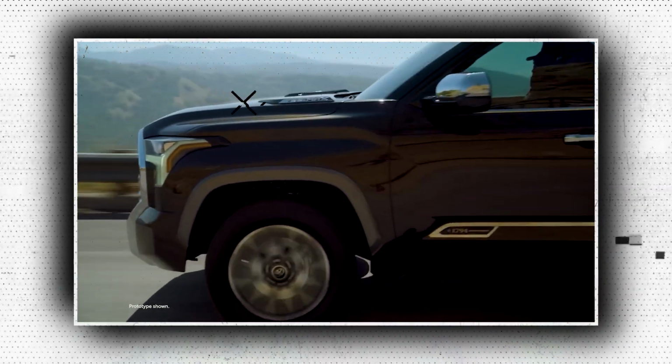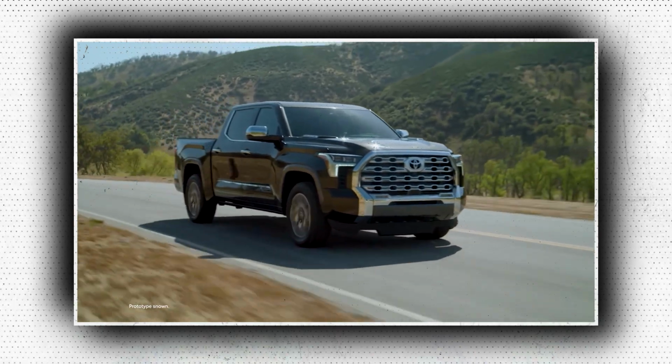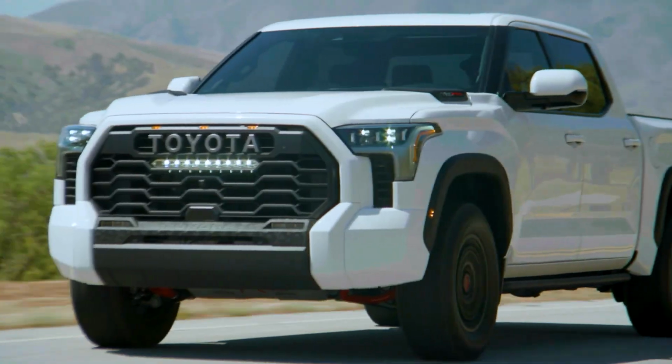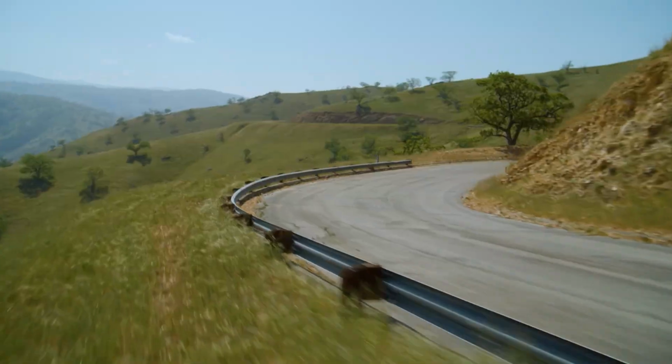Furthermore, the Toyota Tundra has a good reputation for durability. But the truck market is strange these days, and things are changing. Is the 2023 Ram 1500 more reliable than the 2023 Toyota Tundra? Let's find out in today's episode.